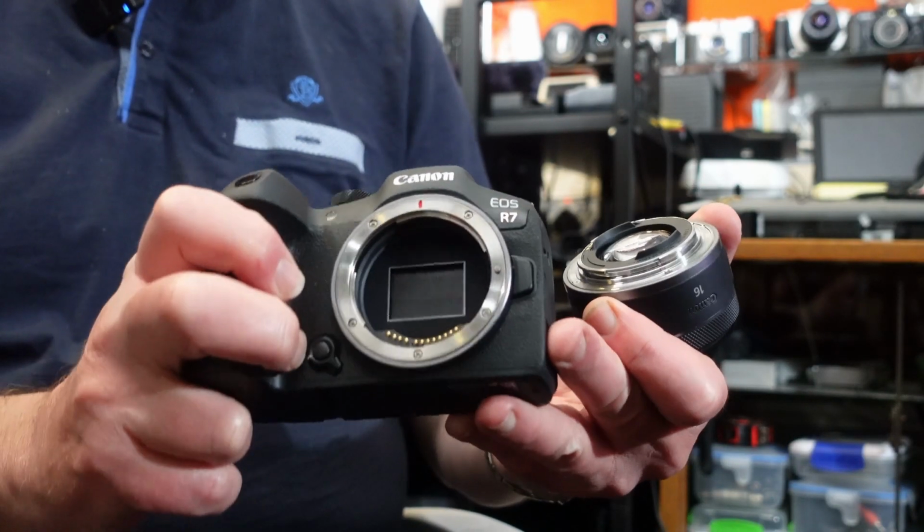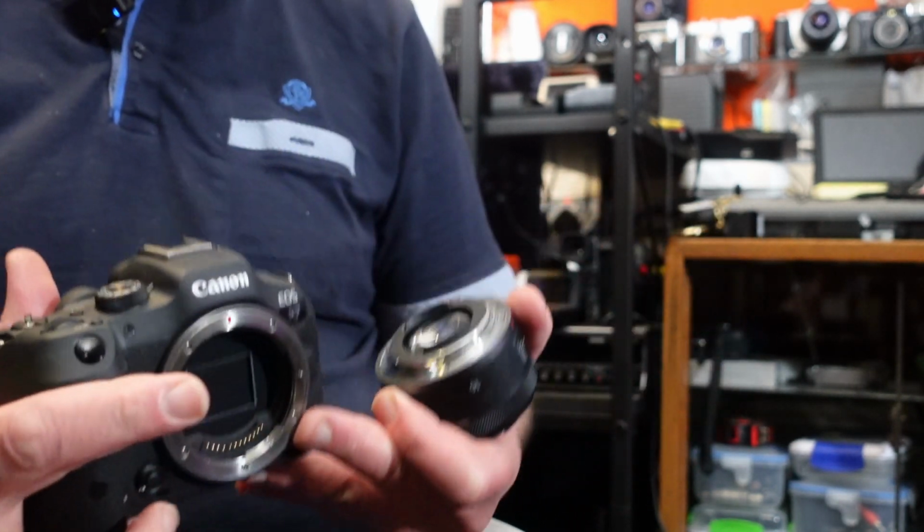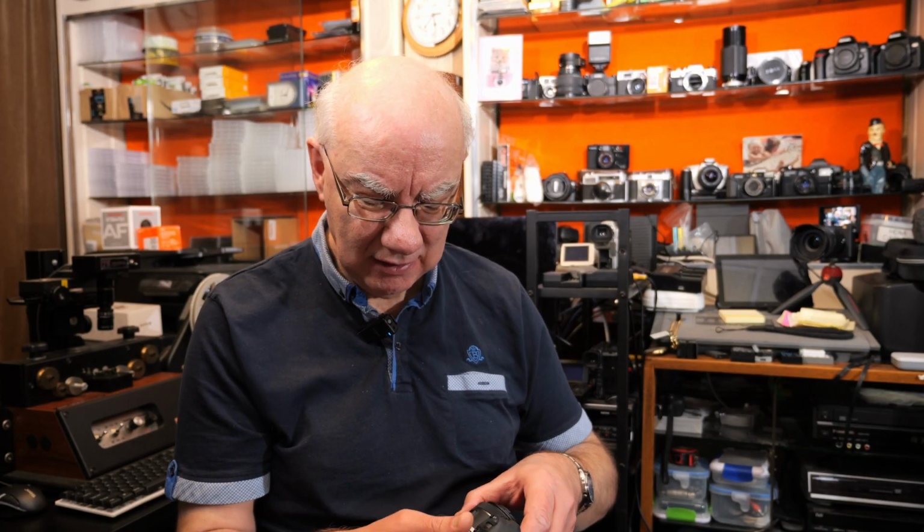Now the Canon R7 has a bigger sensor. It's an APS-C sensor, but there's more pixels on the sensor. It's a 33 megapixel sensor on the Canon R7, and I can't show you it because it brings a shutter down to protect the sensor, but underneath that shutter is basically a 33 megapixel sensor, which is a lovely sensor. It's a really, really nice sensor. And you get great images.